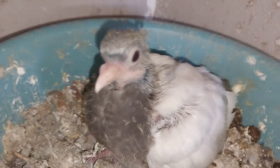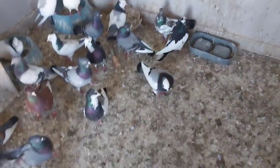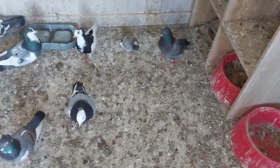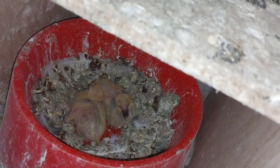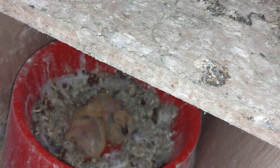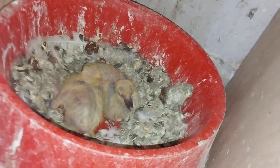Nice. Nice little silver. So here's my top flyer. Young flyer. Young bird that was flying really good. She's got two young ones. Not with the red that I will be putting her with soon after this, but with another one. See what the outcome is of that.